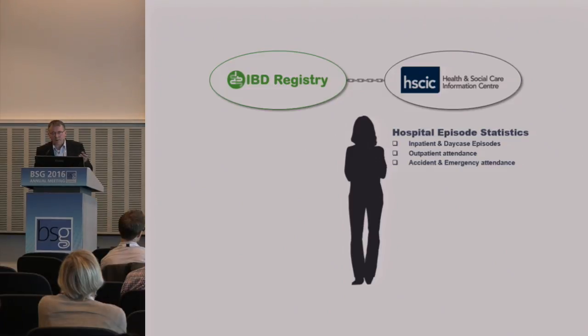So that's the routine data, but what if we start linking now this routine data to individual items of data from the registry?